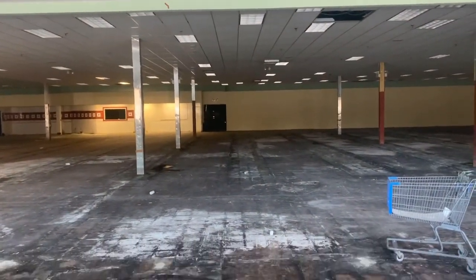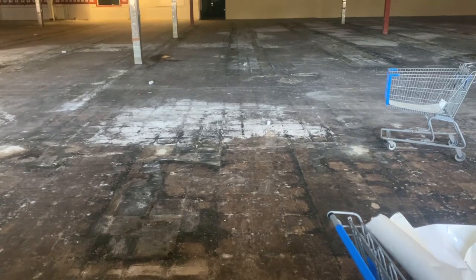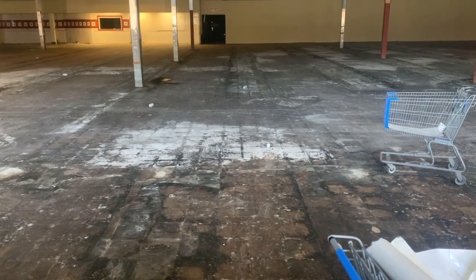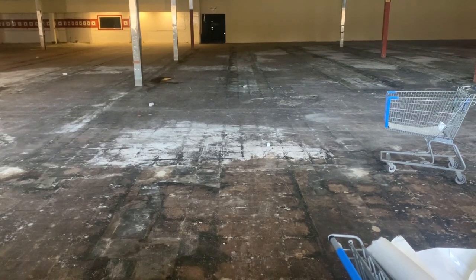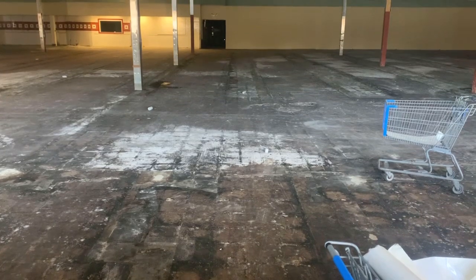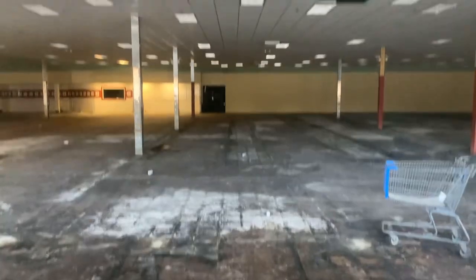Maybe not, I don't know. The floors look pretty bad. If they're gonna renovate this place, they gotta do a good job. I mean, it's not terrible. The place still looks salvageable. I just don't know what it would turn out to be. Maybe another retailer.